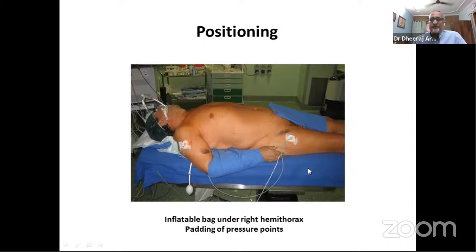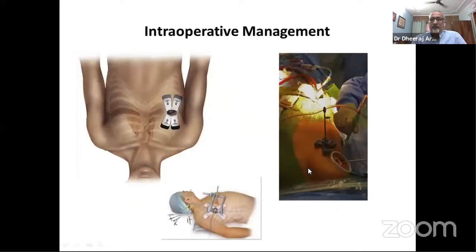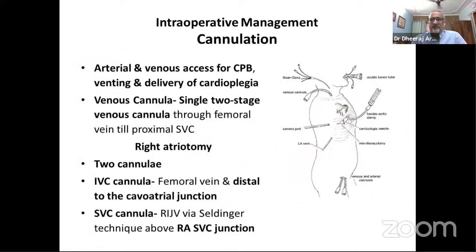The padding of the pressure points is also important. And this is usually the surgical procedure through the right thoracotomy. The important thing in these patients is the cannulation. We have to do arterial and venous cannulation for bypass, venting, and delivery of cardioplegia.